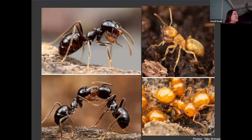I have a great interest in the diversity of behaviors and the diversity of taxa that exploit ants and steal their stuff. So I thought it would be fun to go through a number of different strategies these so-called myrmecophiles employ in order to take advantage of ants and their elaborate societies. And after that, I'll get into a little bit of my research.